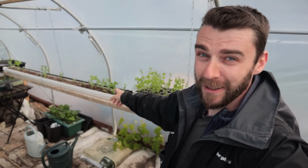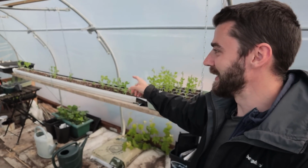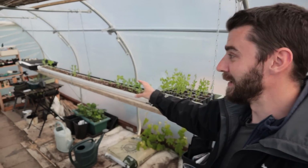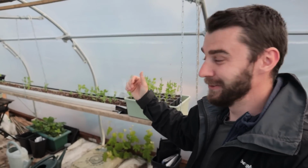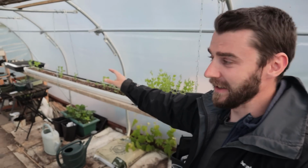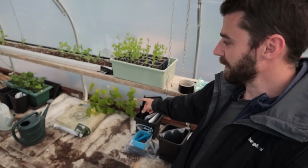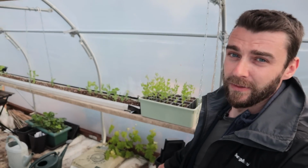And this is getting a little bit tetchy, frustrating. I've re-sowed it, but I'm hoping they start to pop very soon so I can get them out, because I want to use this floating shelf again. I was going to say I want to use this floating shelf because I've got loads of things to sow. And I'm starting to run out of room, but actually underneath is where I'm going to have the chilies potted up very soon, probably this week. So it might actually be time to hang up the old floating shelf, if you'll excuse the pun.